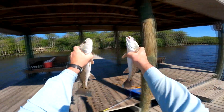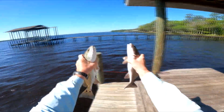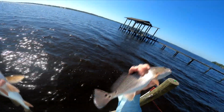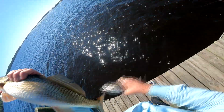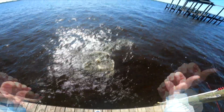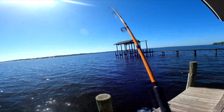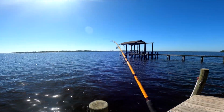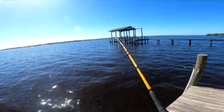How about that, guys? Two reds at once. This one's probably a keeper. The other one is not. Yeah, he's about 18. He's got 1, 2, 3, 4, 5, 6. A 5-spotter and a 6-spotter. Two reds at once, baby. Okay, this one just went off again. I mean, guys, I'm catching them. I'm catching them today.